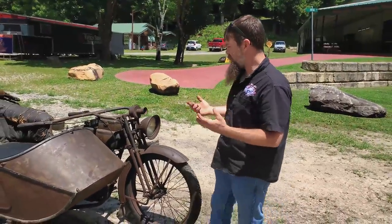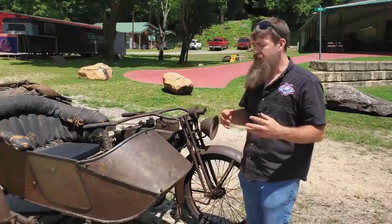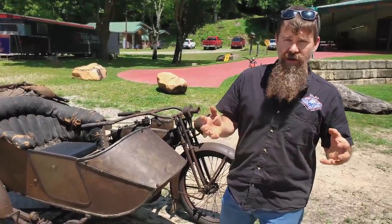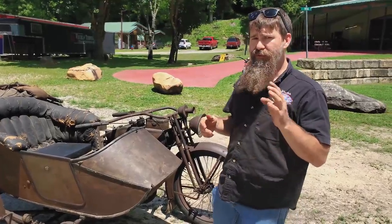So the machine was really planned to sit here at Wheels Through Time on display again as a timepiece. Now, everything here at the museum runs, all but maybe 3 or 4 motorcycles.